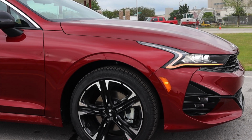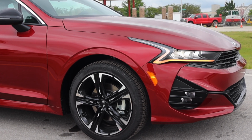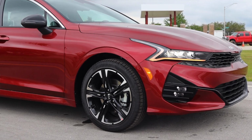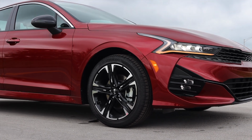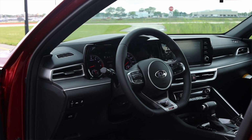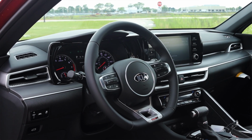Last but not least, this is front-wheel drive. However, there is, like I said, an all-wheel drive option coming down the pipeline, and I will happily drive that for you guys when it hits dealers. So let's talk about the interior. We have a lot to go through here because this is where a couple of the very nice changes are, and then we'll talk about the exterior, which is my favorite part.